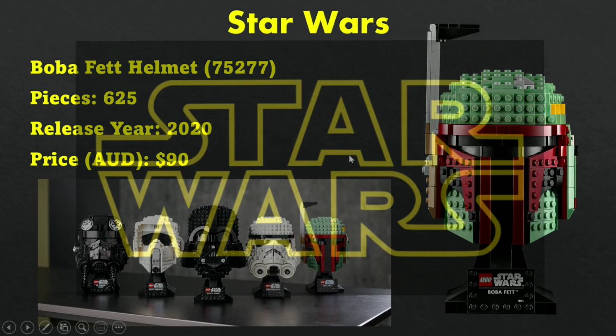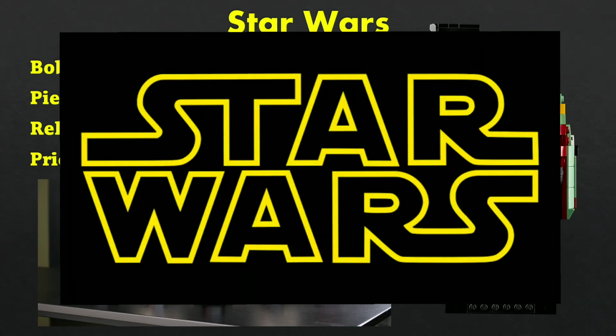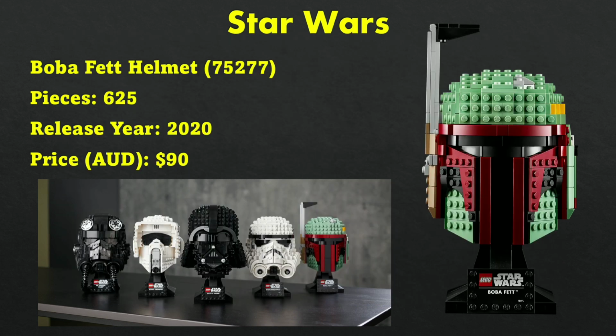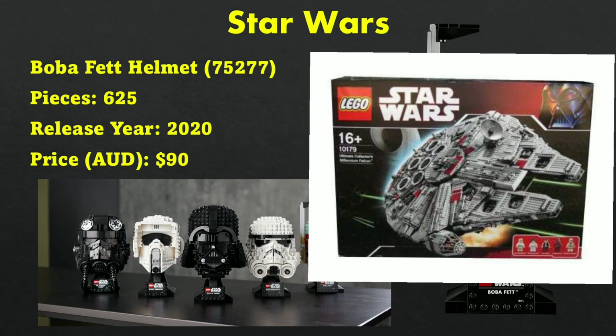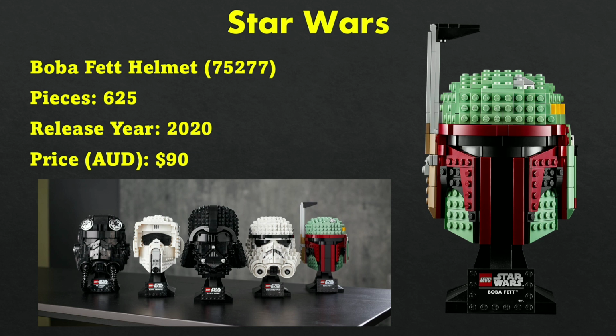Now, finally, we have Star Wars, and Star Wars is always such a fantastic theme to invest in. There are so many sets, I can name countless: the AT-AT and the dropship, we can have the Death Star, we can have the original Millennium Falcon. But the first one we're going to have here is the Boba Fett helmet, set 75277.